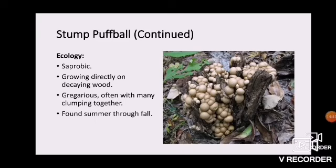The ecology is saprobic. These grow directly on decaying wood. As already mentioned, they are very common in Saskatchewan. And these are very gregarious. I've never actually found just a single one of these stump puffballs. Often you find them exactly as you see here, clumped together so densely that they're jostling for room and kind of squishing each other. And these are found summer through fall.